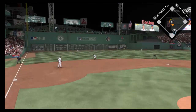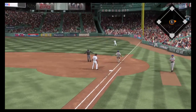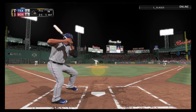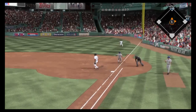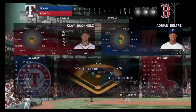Hit sharply on the ground to the left. Played on the backhand, and the throw will not be in time, as I don't think he was going to get him anyway, but a fine effort nonetheless. Delino DeShields stands into the box. He could really use a knock here, 0 for 3 in the game so far. And the recovery's too late as he's able to beat the throw to first.